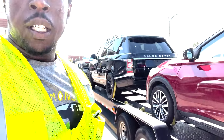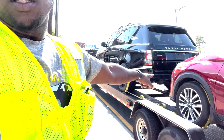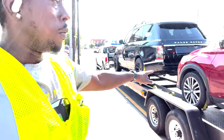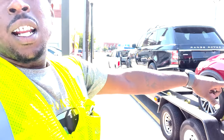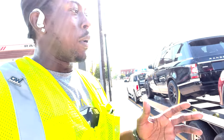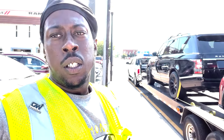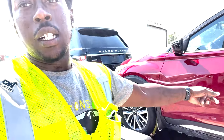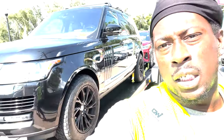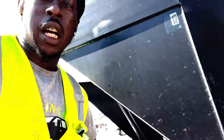Normally, it looks a little funny, but the Range Rover in the front, this little Nissan Juke in the back, is smaller than the Range Rover. Normally I would have put the heavier car in the rear and the lighter car in the front, but for the sake of time, I'm only going 2 miles down the road, so I just loaded it up. Like I said, $90 for 2 miles. Tell me what y'all think. It's not bad. So all in all, this is a $180 load. Both of these cars pay $90.